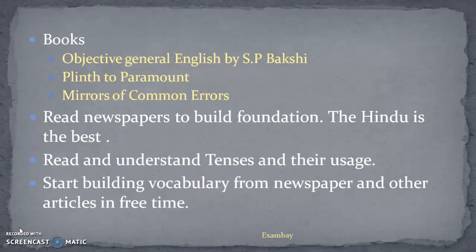Now the most important point which I will emphasize is to read newspapers to build your foundation in English. You still have a time of 2 to 3 months. I think maybe more than that, because the notification has not yet come, and Tier 1 will probably fall in August or September. So you have the time. Newspapers are interesting and they will help you in spoken English, written English, and reading English.